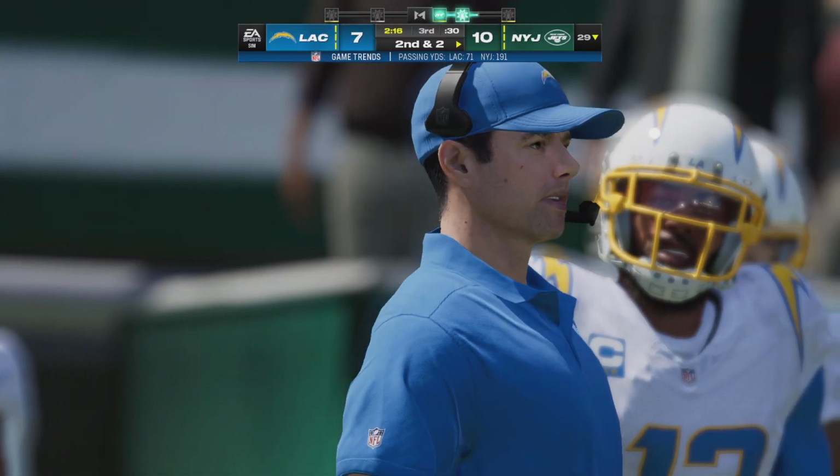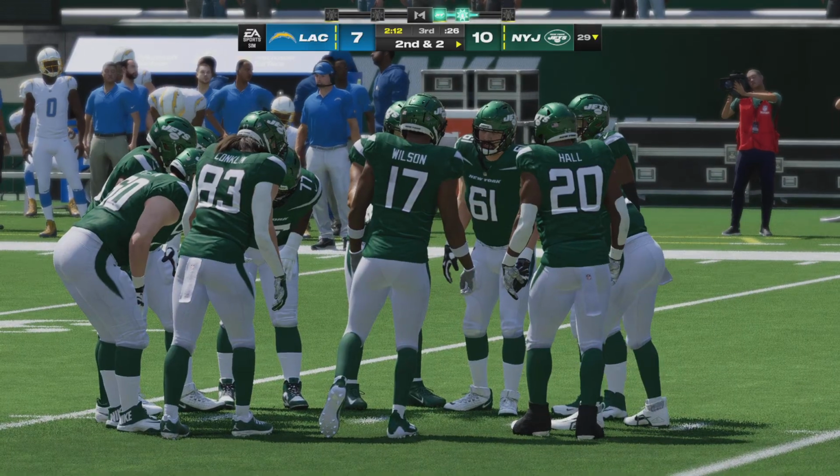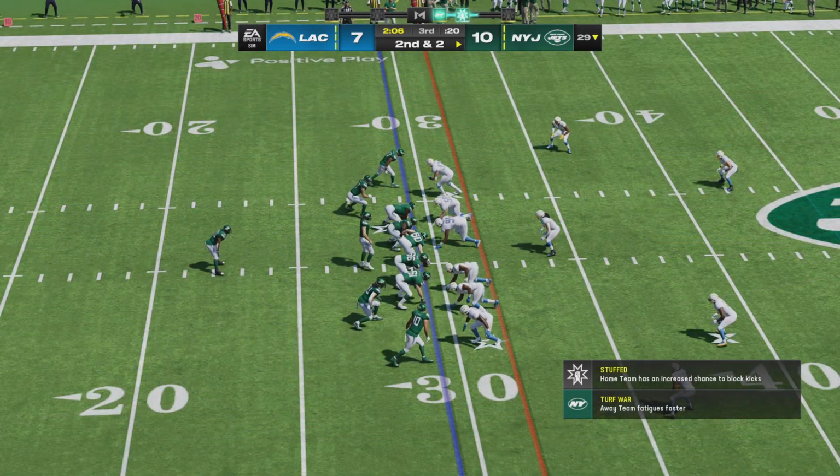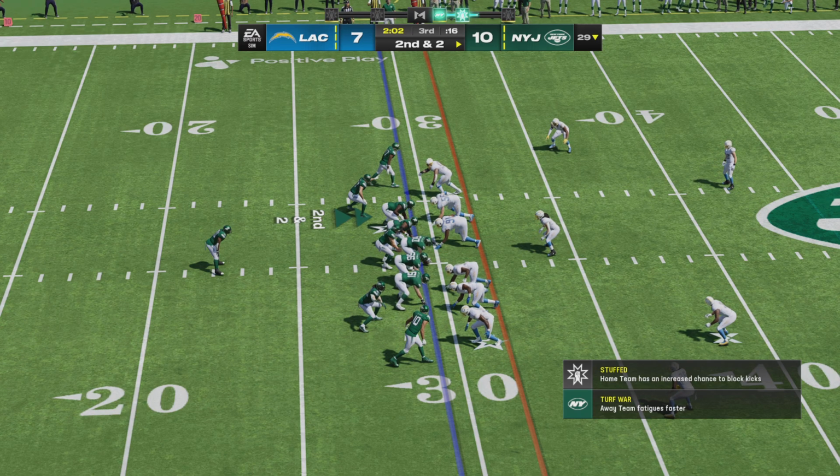Nothing flashy there. The slant to the slot. Oh, and the frustration for the defensive guys, because it's a quick play. And you know it's going to be a bang-bang play in terms of the throw and the catch. And then he's able to absorb the contact and complete it.